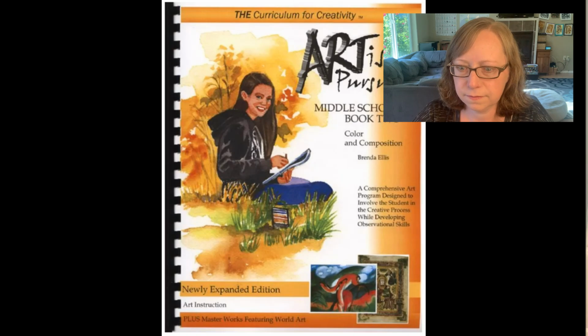Now, I haven't gotten this yet, waiting on my parent partnership program to get this to me, but I ordered Artistic Pursuits Middle School Book 2. I didn't want to get book 1 because I felt like that was too much of the same elements of art and stuff. So book 2 is going to be more colors, more pastels and things like that for my 6th grader. So she's going to start that as soon as we get that from our parent partnership program.